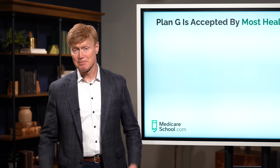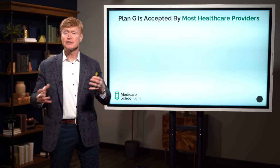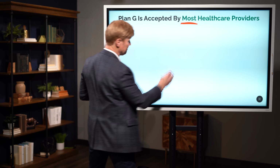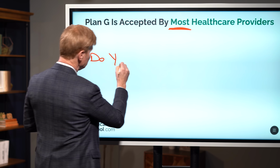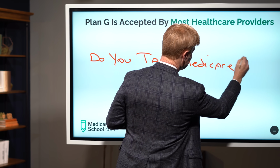The second reason is Plan G is accepted by most healthcare providers. When you get a supplemental plan, supplemental plans follow Medicare. So we encourage all of our clients, anytime you're going to see a provider, and by the way, I do want to emphasize most. I'm not saying all, but the great majority of them. So all you have to do is ask this: do you take Medicare? Do you take Medicare? That's the only question you have to ask.